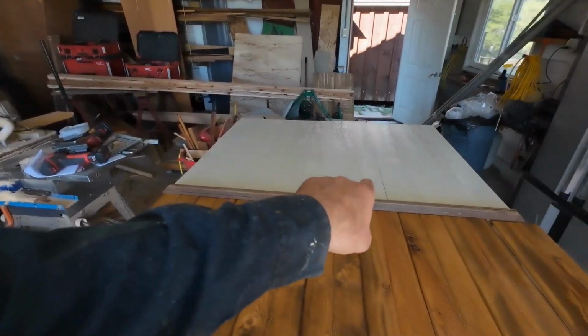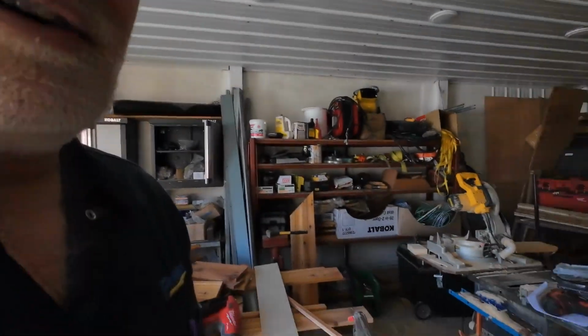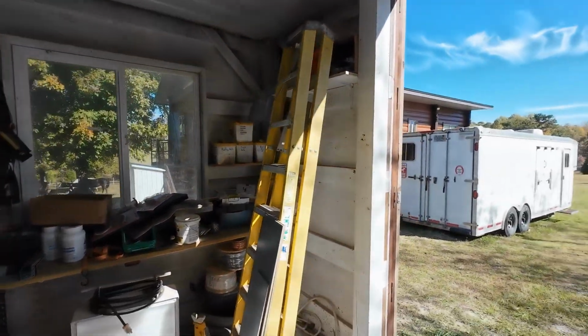I'll show you what I use to make the seams and cover up my screw holes once we get into that. So let me get this tore apart and start the install process in the house, and bring you back when we got something stood up there.